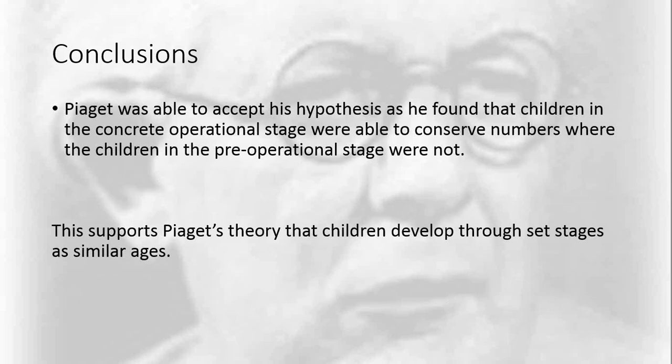Okay, so in terms of conclusions then, what we really need to know is, does he accept his hypothesis? Does he support what he said he was going to find? And does it support his theory? So in both cases, we can say yes, it does. He's able to accept his hypothesis. He did find that children in that concrete operational stage were able to conserve those numbers better, and the children in the pre-operational stage, especially the early stage, were not able to conserve numbers at all.